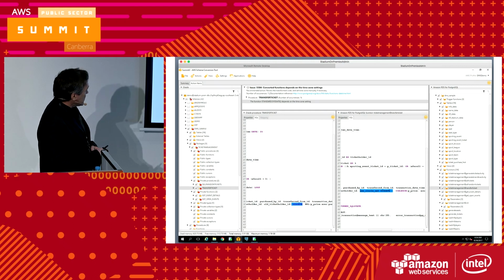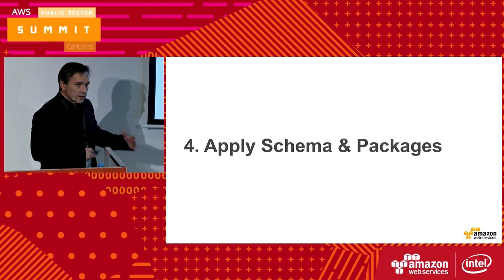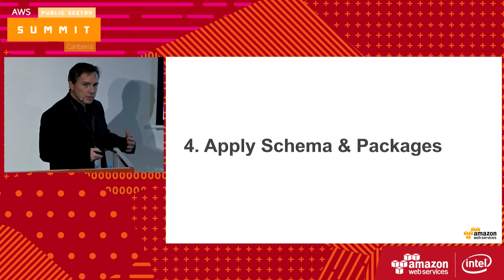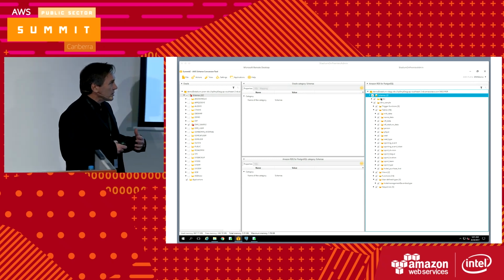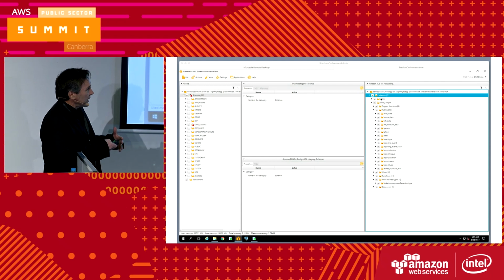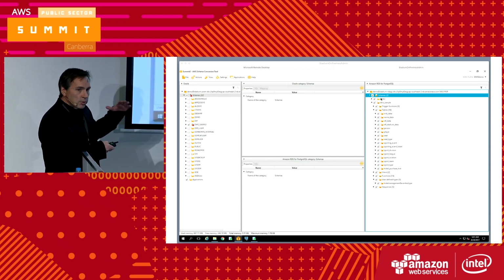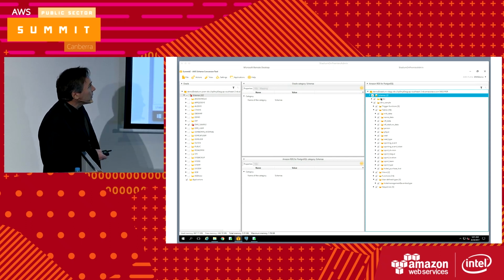So that's an example of a package conversion. Now, I can keep iterating on that package conversion. Once I'm happy with it, the next thing I do is apply the schema I've generated on the right-hand side, through my rules and my edits to the stored packages, to the target database.